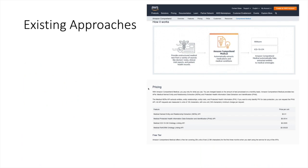And we know this is something viable because companies are doing it already. So Amazon has something called Amazon Comprehend Medical. It's something where you upload your patient notes and it generates a report for you. But each upload that you do costs money and it can be difficult to use. So for nonprofit organizations, they really have to make a decision on whether they want to use it or not.